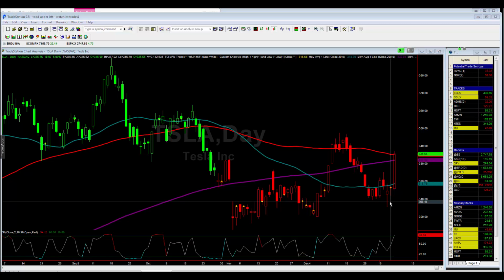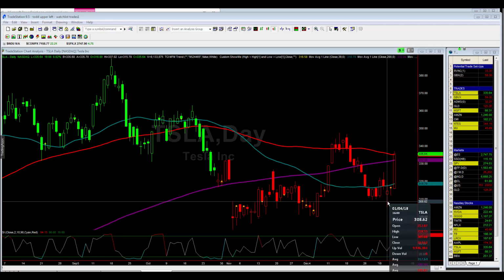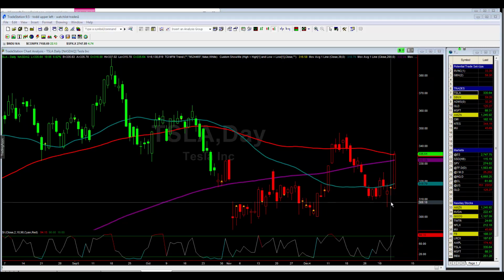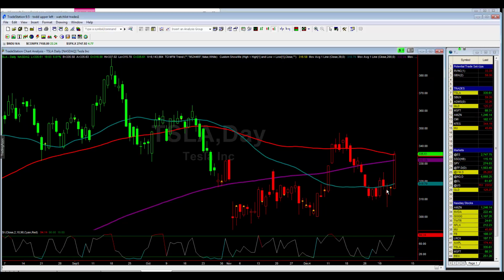Again, an inside pattern is simply defined as the high of the current day lower than the prior day's high, and the low higher than the prior day's low, which is exactly what we had on Friday. So we'd be looking to buy this market at roughly 317.50, trading up through it. Look at where the market opened up today, 316, and then blasted.